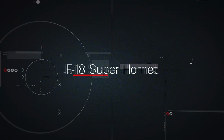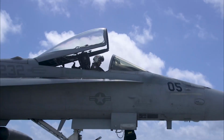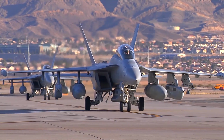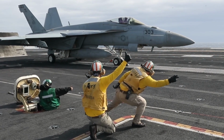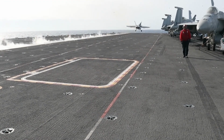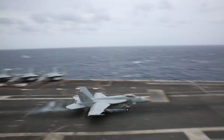Coming in at number 4 is an absolute workhorse, the Navy and Marine F-18. Aside from being an excellent fighter, the F-18 also serves as a close air support aircraft, electronic warfare platform, and even a fuel tanker. For this list, we will be concentrating on the air superiority configuration, the Super Hornet. The F-18 is a twin-engine, carrier-capable aircraft which is the frontline first response fighter of today's Navy and Marine Corps.